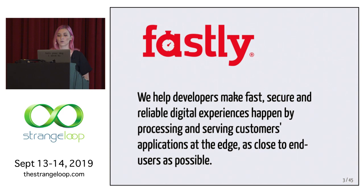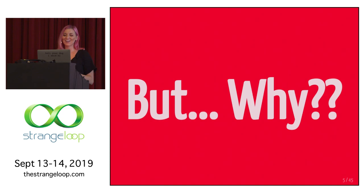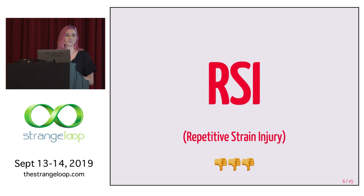I write code, mostly Perl, using my voice. Why? Right, why would I do that? The reason is I was unfortunate enough to start struggling with some repetitive strain injury a couple years ago.